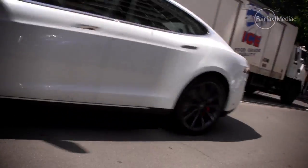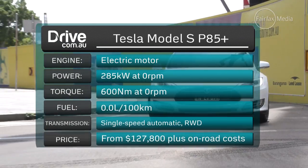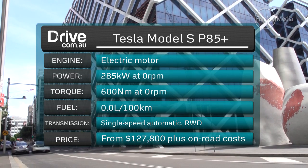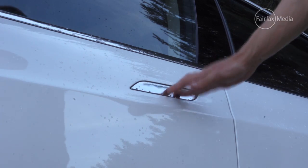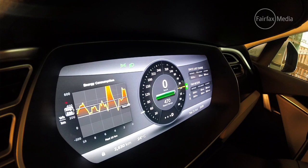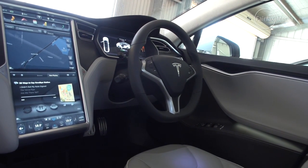The Model S we sampled is currently positioned at the top of the range, offering 285 kilowatts of power and 600 newton meters of torque, sending drive to the rear wheels via a single-speed automatic. Of course, it does all of this while running exclusively on electricity. Now, all that technology is pretty impressive on paper, but when you get inside the Tesla, it feels so foreign to any other car that you've ever experienced.